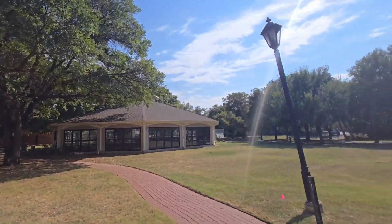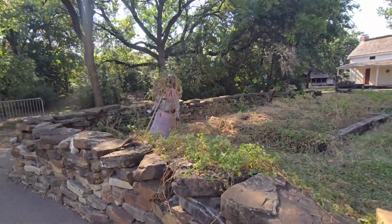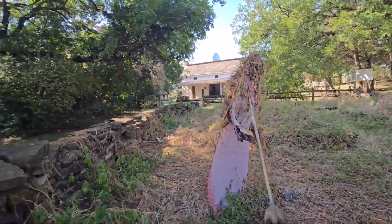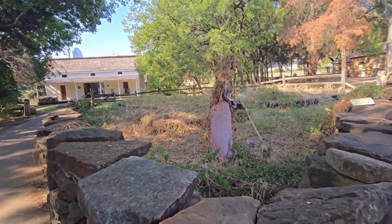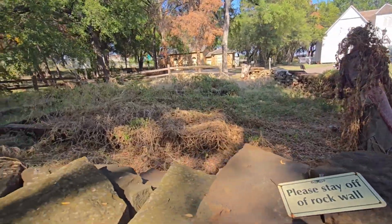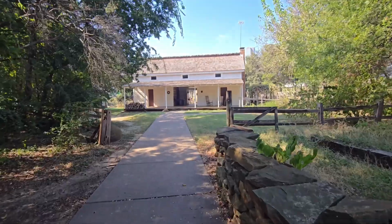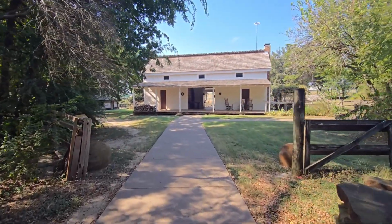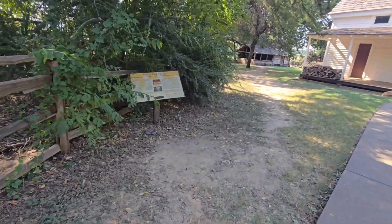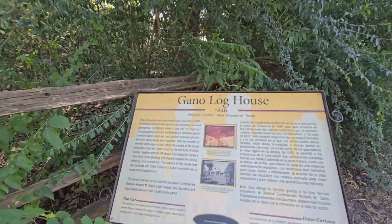Beautiful fountain just over there, so we'll go and have a little look at that shortly. What that's all about, I'm sure. Beautiful rock wall. Log house, 1846. So original location near Grapevine in Texas.